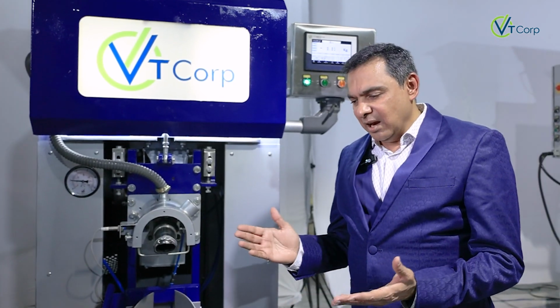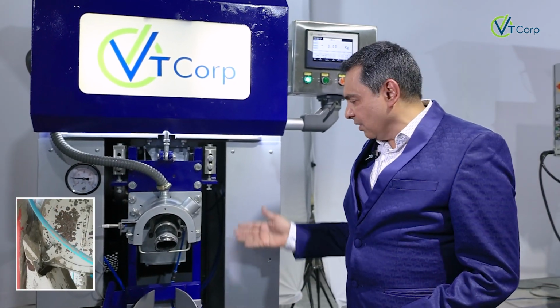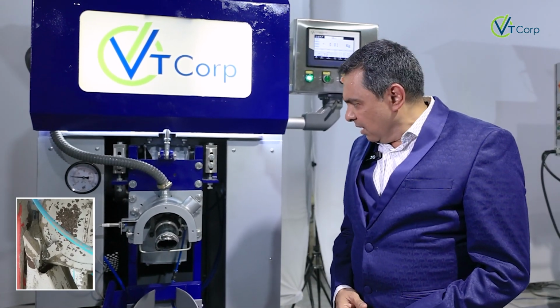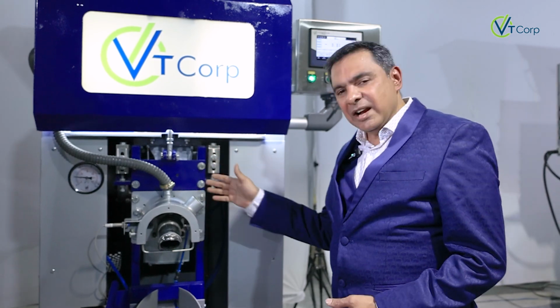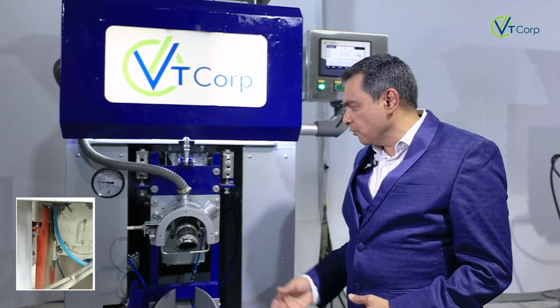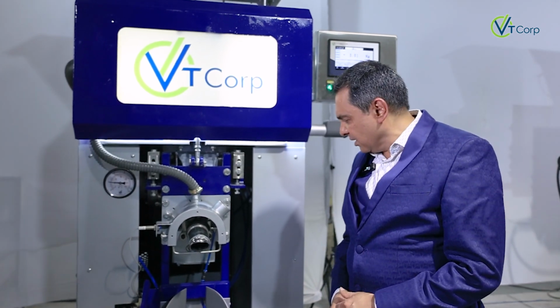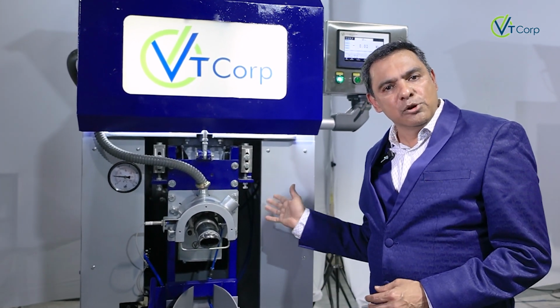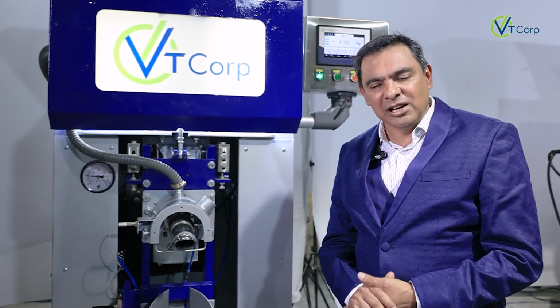Normally, we have seen that there is a lot of spillage taking place from the machine, which is also a big loss to the customer. What we have done is, there was a slide gate where normally a huge amount of spillage was observed coming out. Our new slide gate is a sealed one, hence there is no spillage now from the slide gate. It is a totally sealed gate we have done.